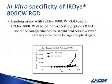One of the studies conducted to demonstrate the specificity of IRDye 800CW RGD for integrin receptors is depicted here. In this study, a nonspecific peptide, RAD, or arginine alanine aspartate, was also labeled and used to evaluate binding. As expected, the nonspecific RAD peptide did not bind to the same degree as did RGD, confirming the IRDye 800CW labeled RGD peptide is specific to the cell line expressing alpha-5 beta-3 integrin.